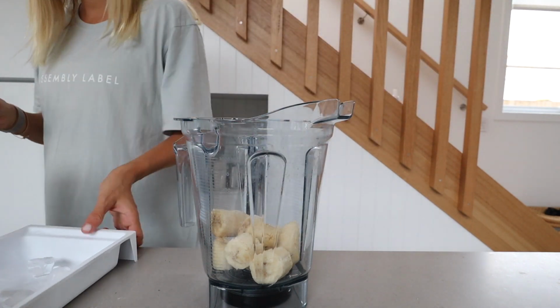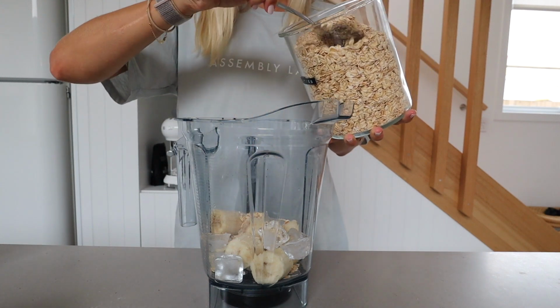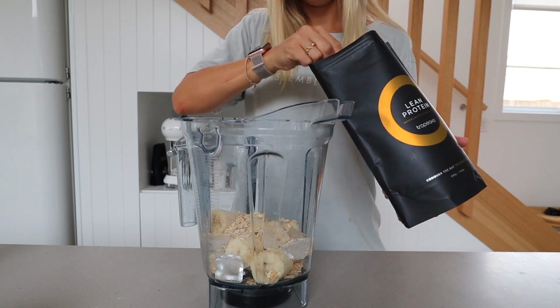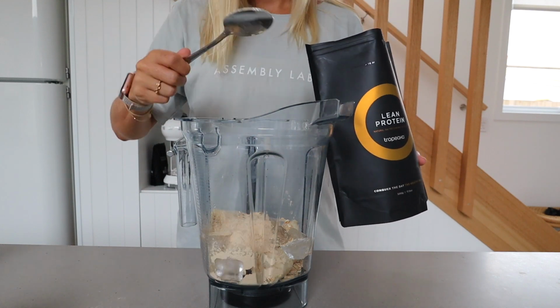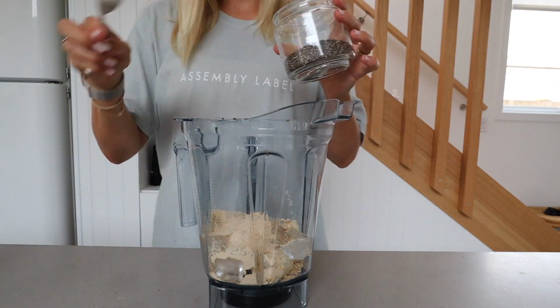And then I have a large handful of ice cubes to keep it cool and thick. I also have 2 tablespoons of oats. So this is just to add some extra complex carbohydrates and fiber. I've also got 1 heaped tablespoon of this salted caramel plant protein. And in this tablespoon there's about 16 grams of protein. And it tastes so yum. I'm really obsessed with this.